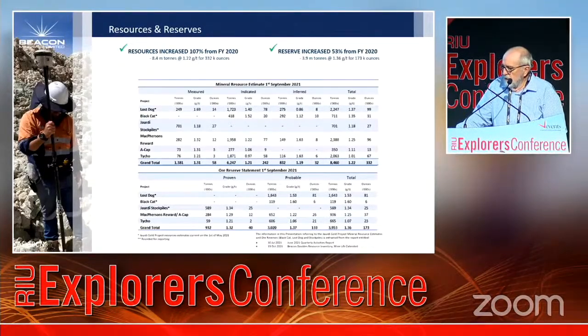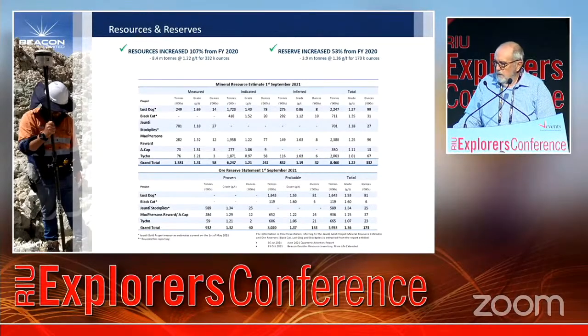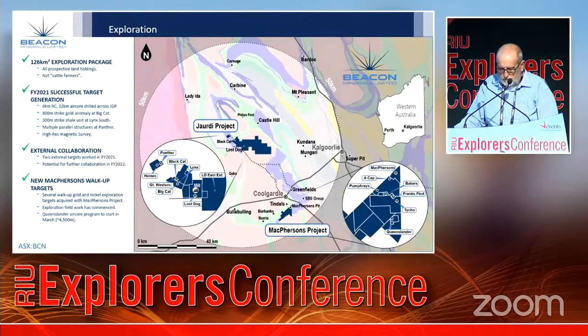Our resources have been increased 100% and our reserves have been increased 53%. So we've extended the life of the mine out quite a bit from the original resource and reserve we had.